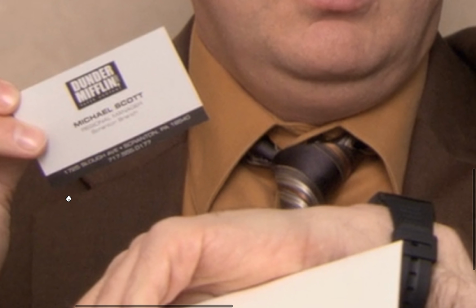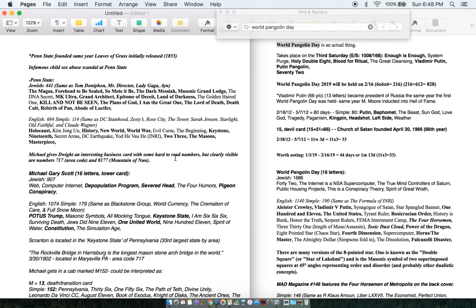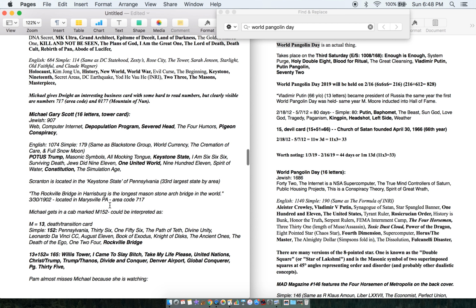Here you have Dwight receiving his letter of recommendation from Michael and a business card. If we zoom in on this card, we do get our hail to 717 and then what looks like 0177. So again, the area code and the connection to none here. Very interesting. You see as well, for looking at Michael Gary Scott, who is leaving, 16 letters, Tower card reference. You see references here to severed head and pigeon conspiracy.